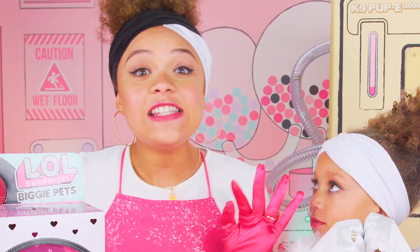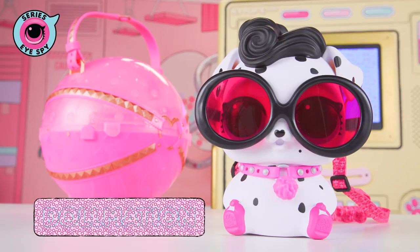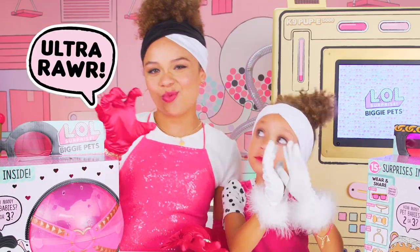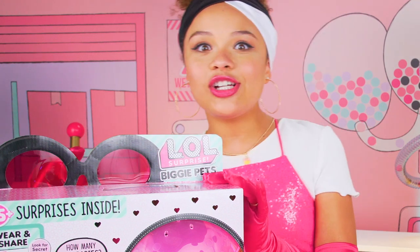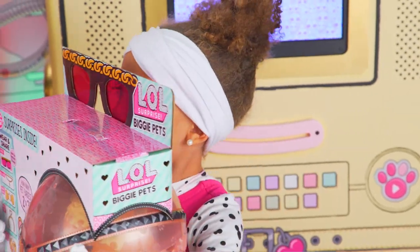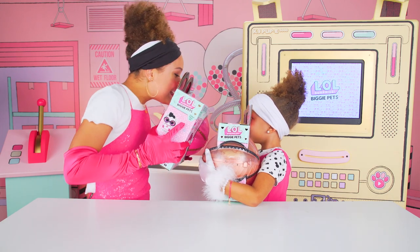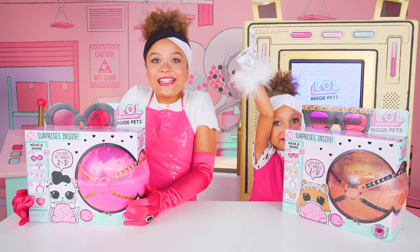Each Biggie Pet has 15 surprises. There's Hop Hop, Dalmatian, and MC Hammer. There's also Neon Kitty, but she's exclusive and ultra rare. Each box of the LOL Surprise Biggie Pet has spyglasses, which we can use to read secret messages. Hey, your secret messages. I see your secret messages. Let's unbox. Let's do it.